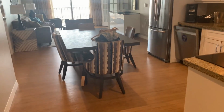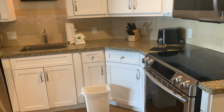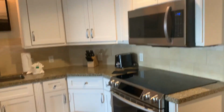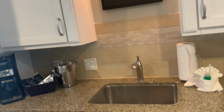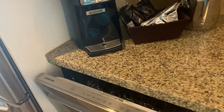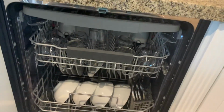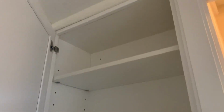This entryway leads to your dining and kitchen area, which has full-size stainless steel appliances, granite countertop, a coffee pot, an ice bucket, and all of your coffee necessities in a basket. There is a dishwasher that comes fully stocked with juice and wine glasses, bowls, plates, flatware, and are pre-washed before your arrival. There is also plenty of cabinet space to put away dishes, as well as pantry items such as bottled water, sodas, snacks, and breakfast bars. The lighting above the sink highlights the picture, but is also a great night light.